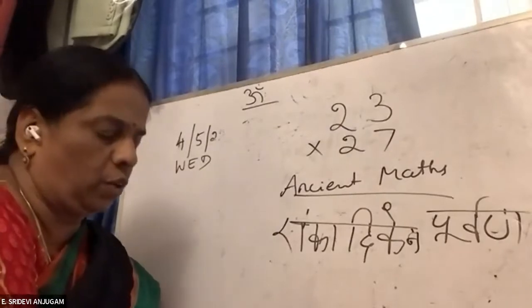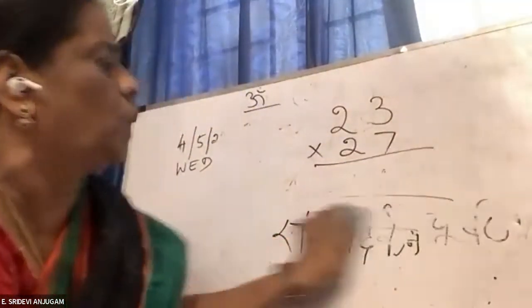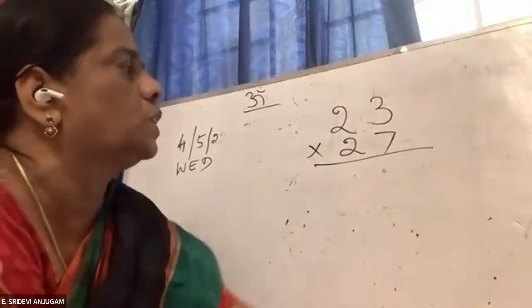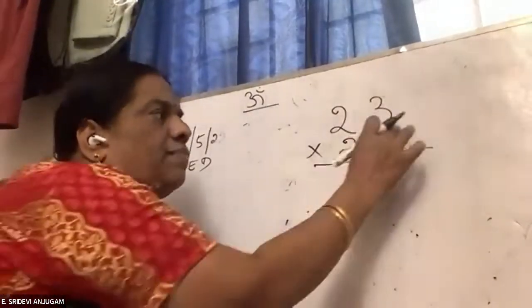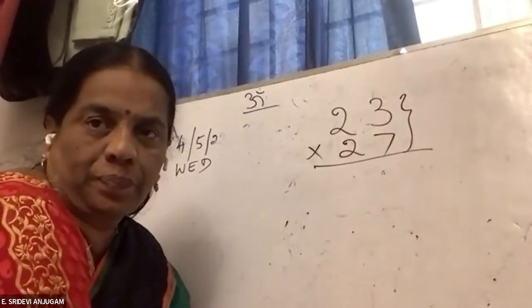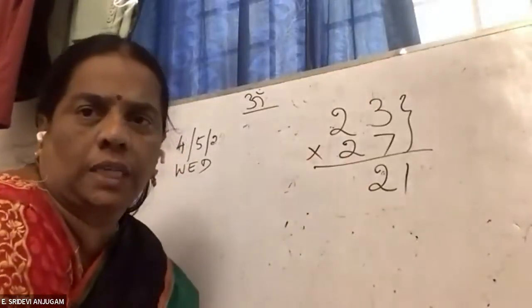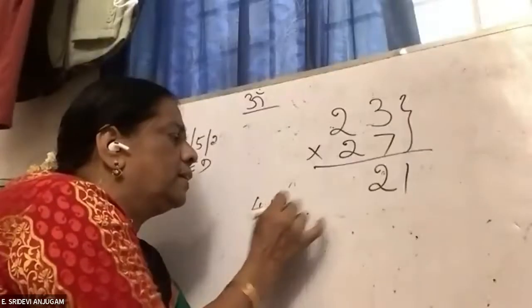Ordinary multiplication we know. In this easy way, for 23 into 27, first you multiply the units place. 7 threes are how much? 21. You write it as it is. Then multiply the tens place. 2 twos are 4. Add that with the 2. What is the answer? 6. So 621. This is the short form.